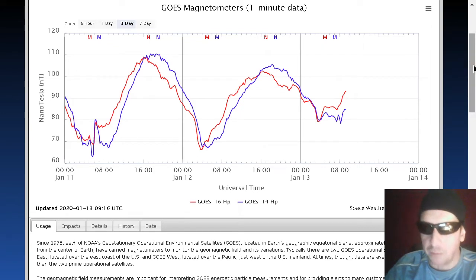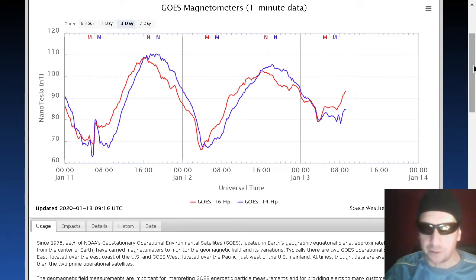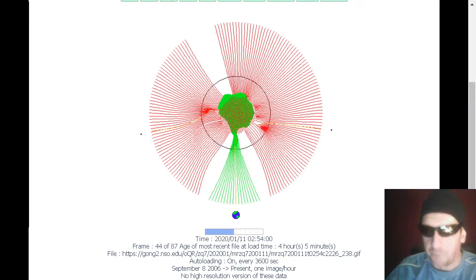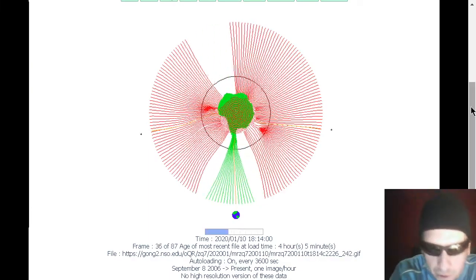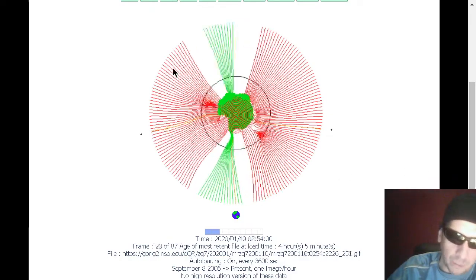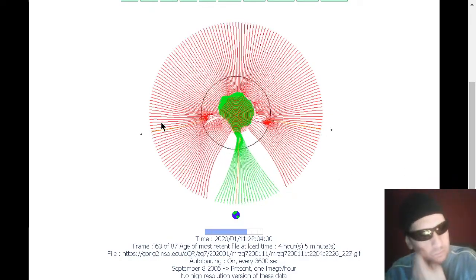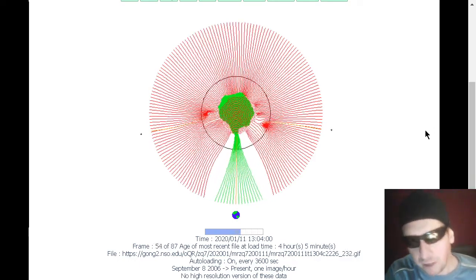Anyway, here's the GOES magnetometer. And it's looking pretty sawtoothed here as forecasted yesterday. And we are most likely in the South Pole-oriented polarity of the current sheet. Here's the GONG 2 data. Just keep in mind this is 4 hours and 5 minutes old. So the Earth is most assuredly in the South Pole portion here, noted in red. And again, very low solar activity, so nothing to forecast there.